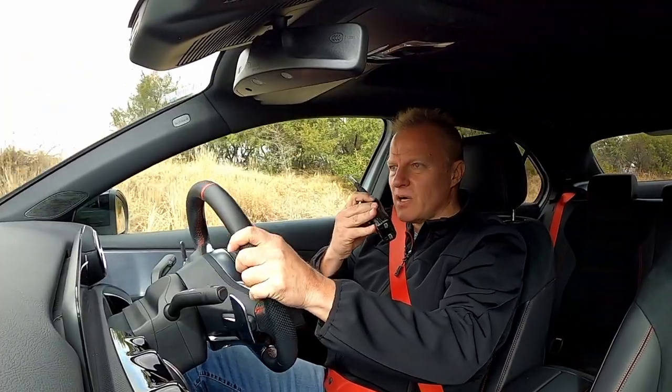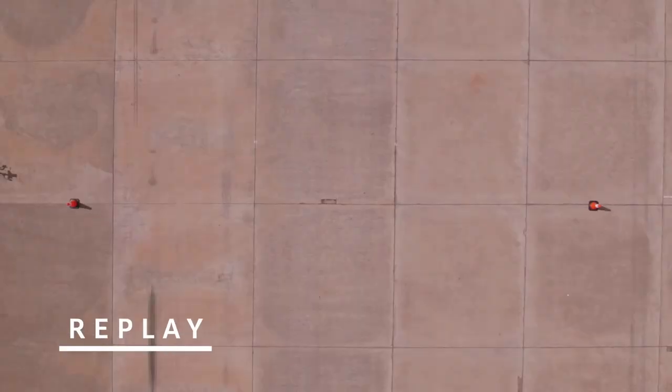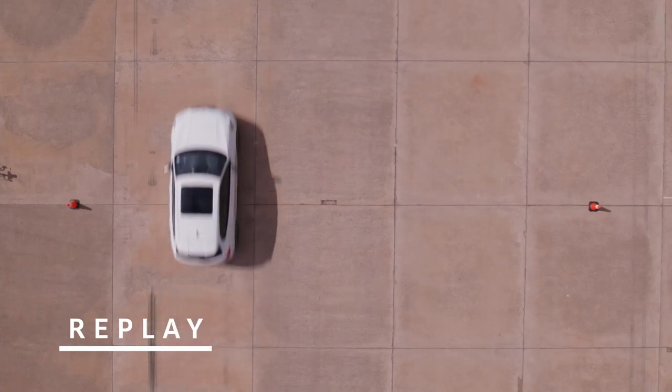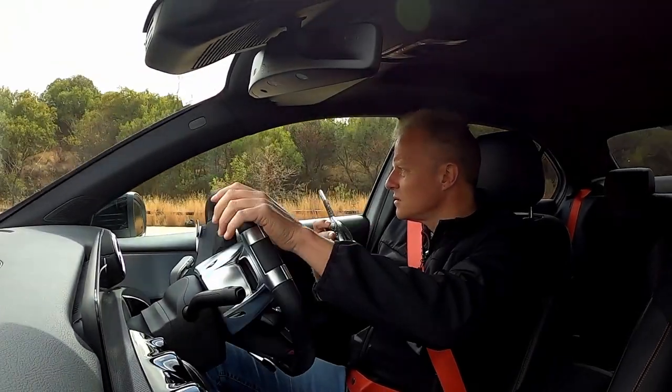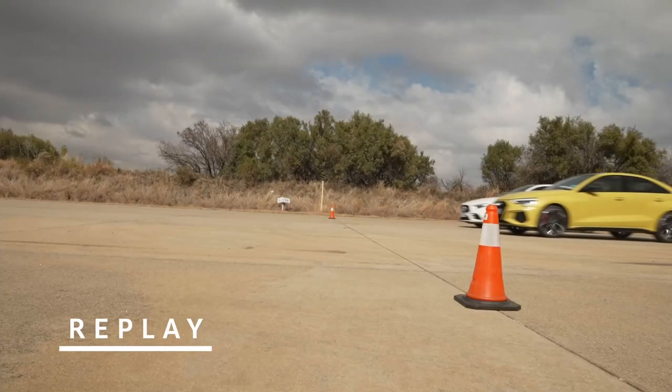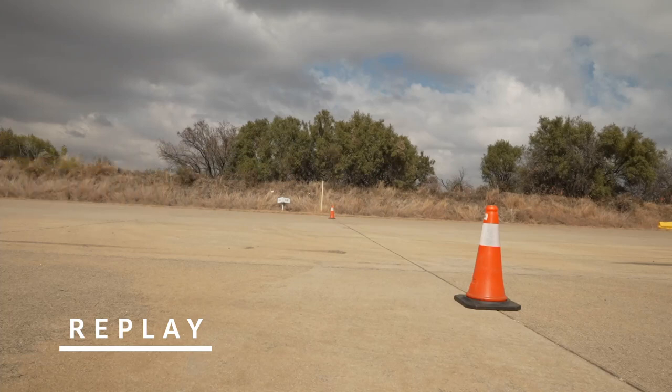That's quite interesting. So the Merc actually launched quite hard off the line, but then what happened there was the Audi again caught it. But what the surprise is for me is the BM with 450 newton meters is just nowhere. It's in the bush. Yeah, and it just didn't want to go. Yeah, maybe that's also the 8-speed Tiptronic.